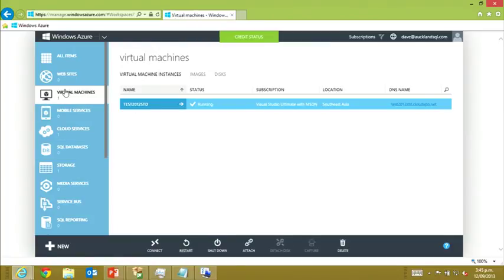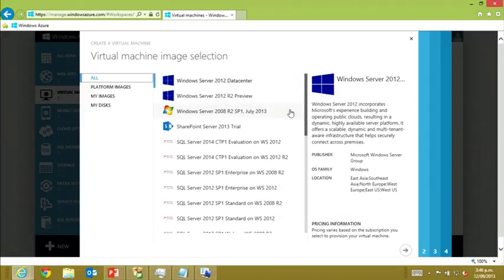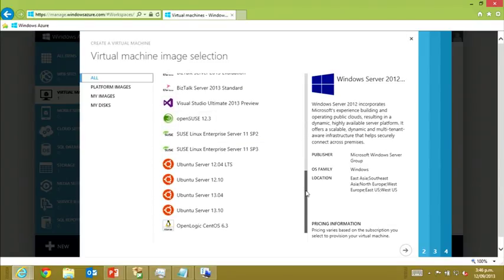So I've got one already up and running. But to create a new virtual machine in the cloud, we go New, Virtual Machine, From Gallery. So here we can choose what sort of virtual machine we want to work with out of the box. So we can have Windows Server 2012 Datacenter, the new Windows Server. You can see SharePoint here. So we have SQL, we've got BizTalk. And down the bottom, we've actually got Linux installations. So if you wanted to spin up a Linux box, you can. And then you can install your Linux app, so you can run an Apache server or whatever.